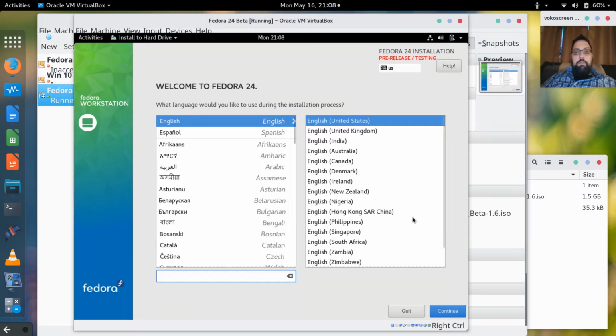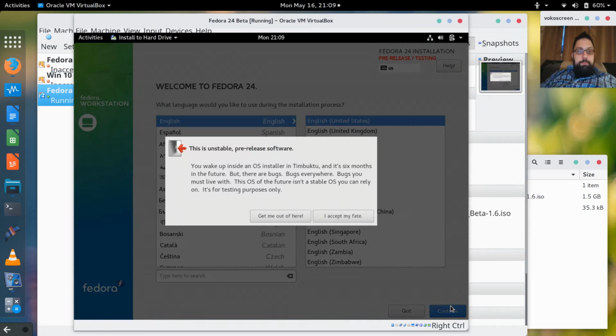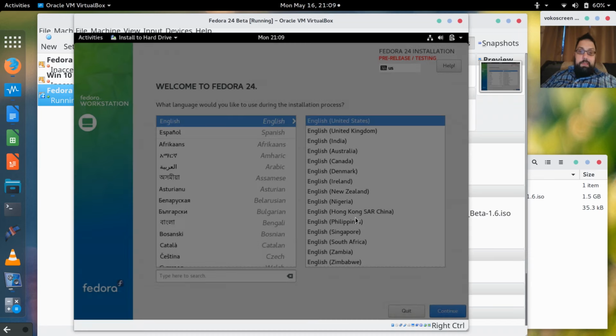A very familiar installation. So, of course, I want English. This is unstable pre-release software. Get me out of here. I accept my fate. What's the worst that could happen? That's why we're doing it in a virtual machine.